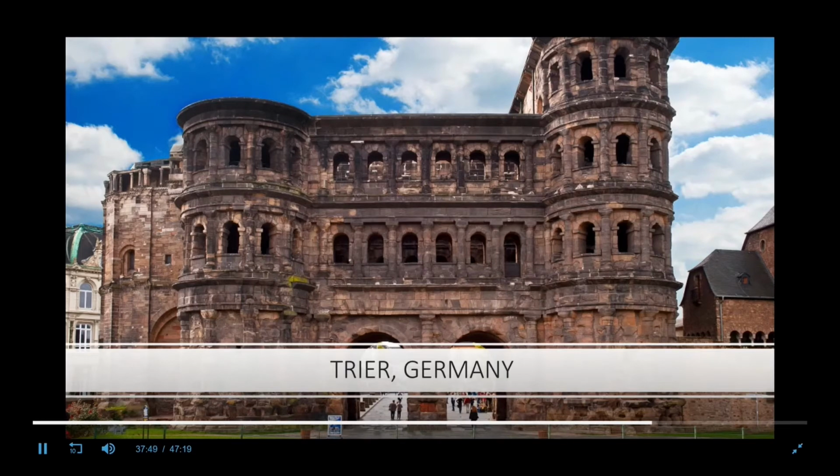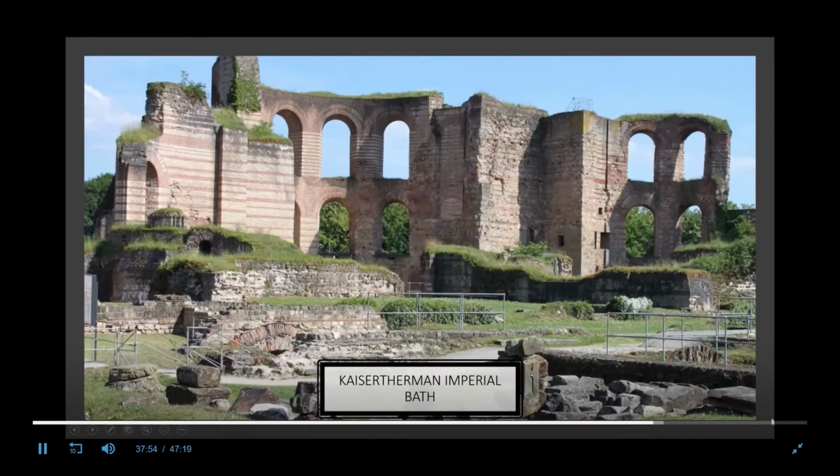What you need to do is make sure you visit these sites. Now, this, for example, I can't pronounce it correctly, but it's the Kaiserthermen, the Imperial Baths. These baths are just absolutely amazing, the kind of things they were able to build. On the top, you really don't see much, but you need to go underneath. You go through the canals underneath, and you see this is the 3rd largest bath complex in the world. And the Romans built it. When you go underneath, you'll be amazed at what they could do. This has passages, and they're in a great state of preservation.